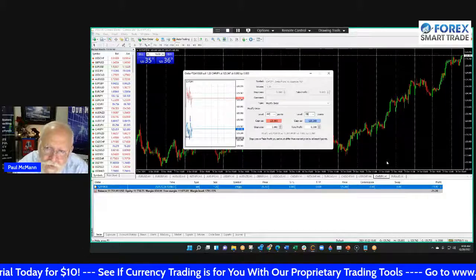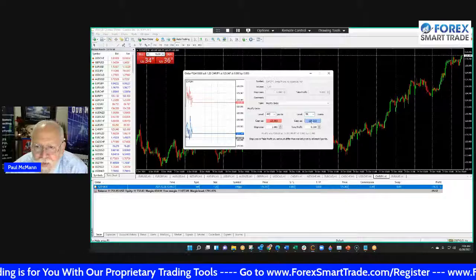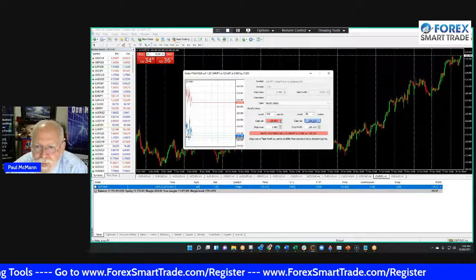This trade is good for 5 pips. I don't have to do any calculating. If I put 50 points in here, that's equivalent to 5 pips. Click the little blue copy as button. It does the math for me.